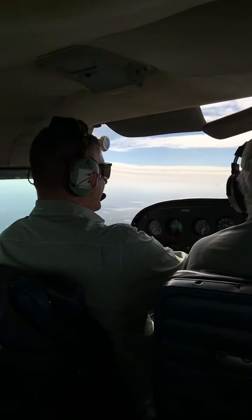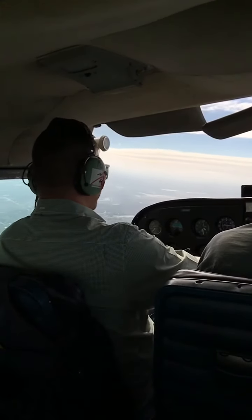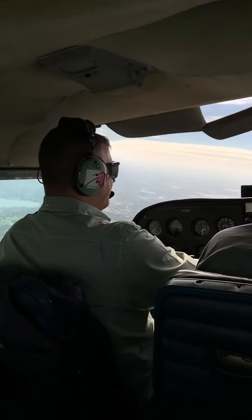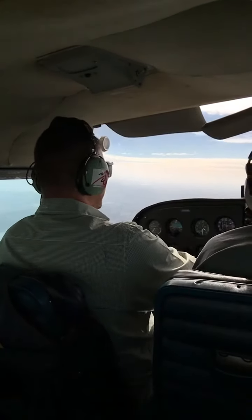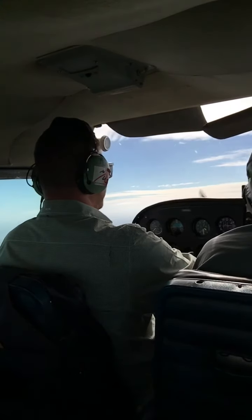Getting back to 180. I'd go back to about a 170. 170, okay. That way you give yourself some room so you don't overshoot and get on the unprotected side of the hole. Yep. And that makes sense. That makes perfect sense.